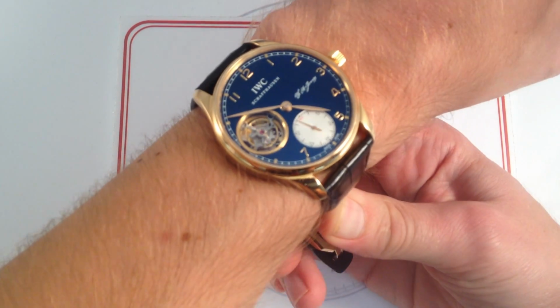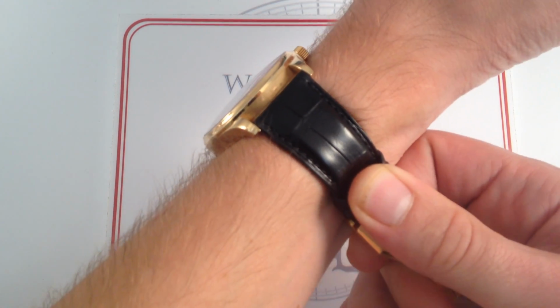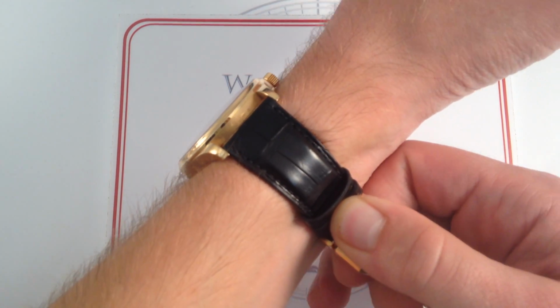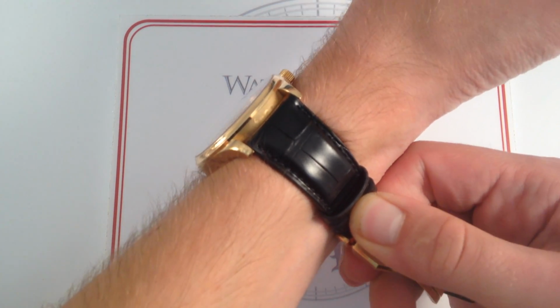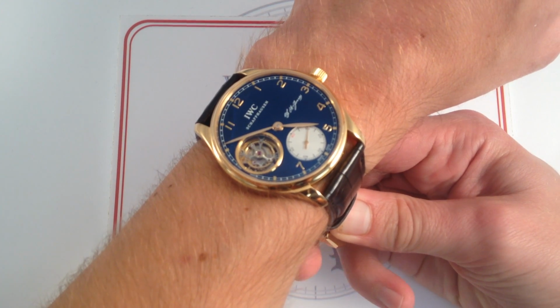Now on the wrist, perhaps the most extraordinary fact of this watch is that it wears no differently than the conventional compact hand-wind Portuguese. Now 43 millimeters, but delightfully only 11 millimeters thick. It sits as flush to the wrist, as broad and as flat as the traditional Portuguese, the original oversized watch.